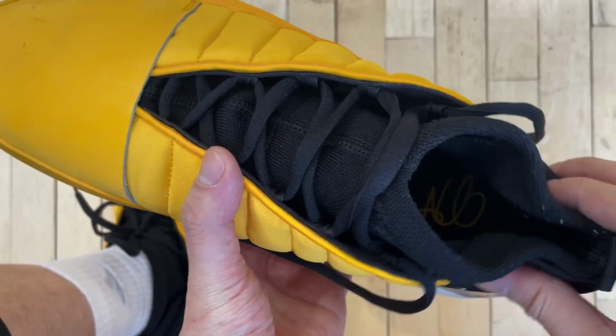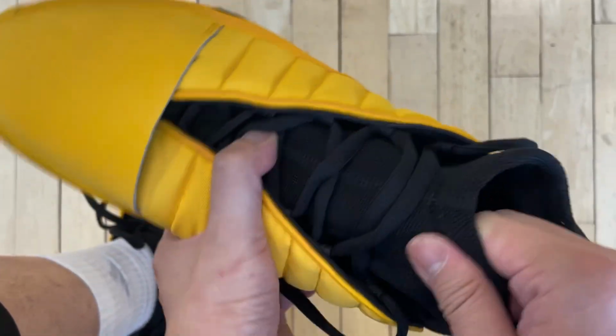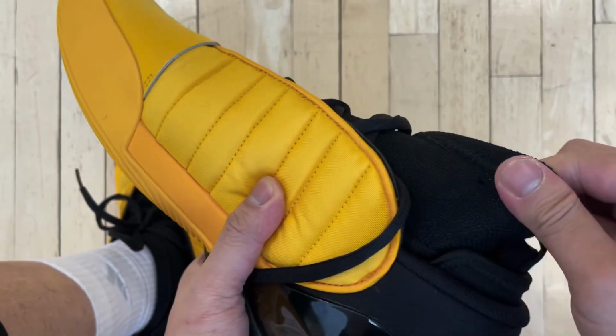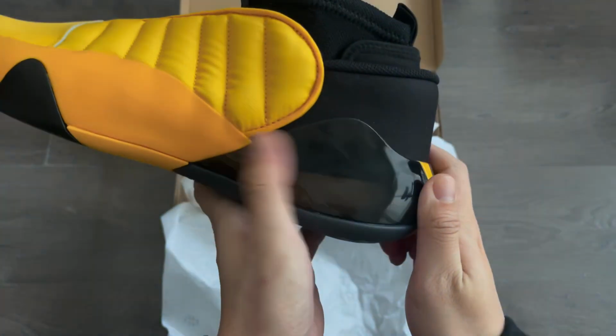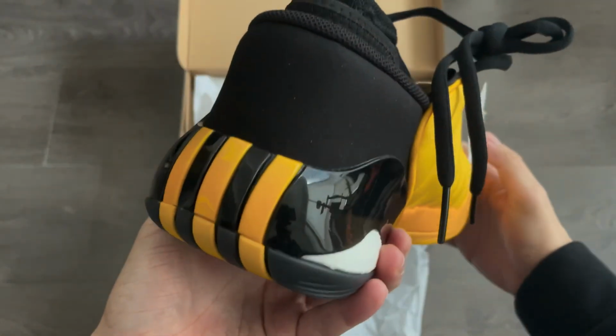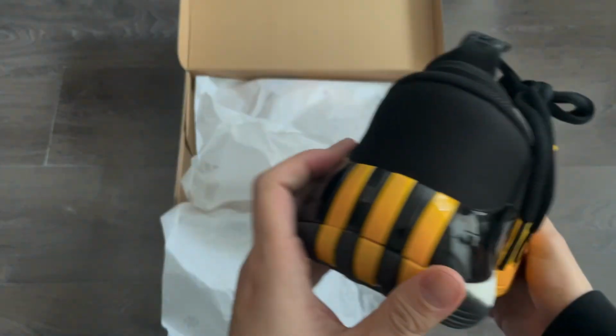Like the Trae Young 2, I think they failed miserably with the execution. But this time it worked perfectly. The heel caging might be my favorite part about this shoe. I love how they look with the 3 stripes and some reflection. Some D-Rose vibes, and it still maintains the softness from Boost in the heel. You can see that it's partly exposed there.